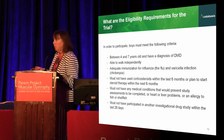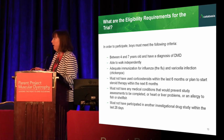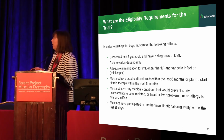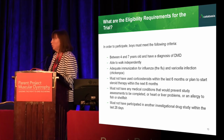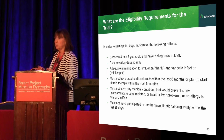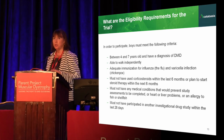So the eligibility requirements of the study are shown here. Boys have to have a genetic diagnosis of DMD, but the specific mutation doesn't matter. And they need to be able to walk. And basically, these are relatively standard inclusion criteria. They need to have their immunizations up to date. They need to not be on corticosteroids because corticosteroids work through the same pathway as CAT 1004.